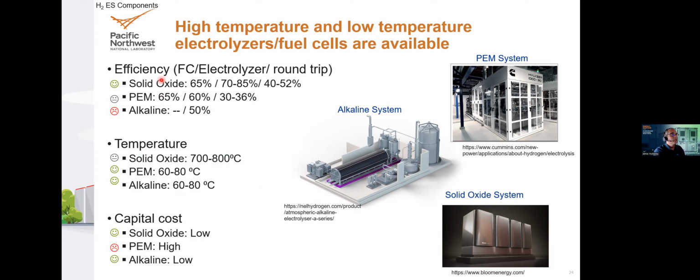Looking at the efficiency, the most efficient systems right now would be solid oxide, and this is looking at the fuel cell, the electrolyzer, then round trip. The solid oxide fuel cell is about 65%. The electrolyzers can be very high, 70 to 85% or more, with a very exciting round trip efficiency of 40 to 50%. The PEM fuel cell and electrolyzers, the fuel cells are about the same efficiency, but the electrolyzers have slightly lower system efficiencies. They're working on increasing that, with round trip efficiencies around 30 to 35%.